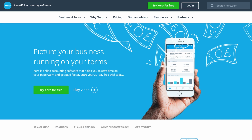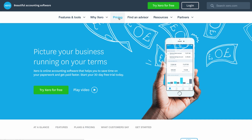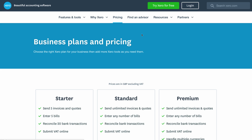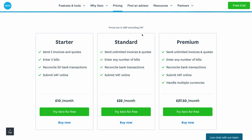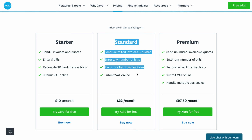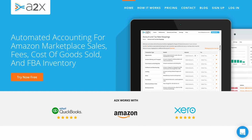But that's actually the biggest problem. The way Amazon works, it's not that easy to understand what gets charged for what, all the fees that Amazon charges, how VAT works into them, etc., etc. For people who are new to all this, it's almost impossible to manually decode all that information and input it to Xero. Luckily, there's another piece of software that has been created for this task. A2X, from a2xaccounting.com. This software was created specifically for Amazon sellers, to connect Amazon sales with accounting systems like Xero.